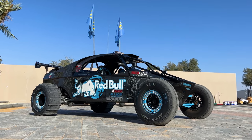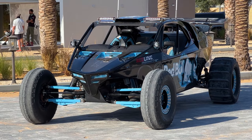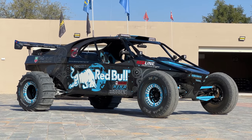This is a Funko buggy. A lot of guys in the comments on my previous video were like, yo dude, those are Funko buggies. They're made in the US. You can see them in California. And this is true. It is a Funko, but what they did was they imported it into the UAE and then pretty much changed everything.